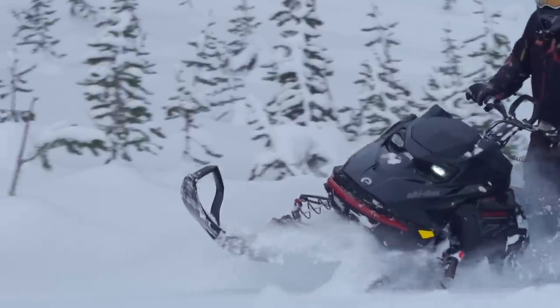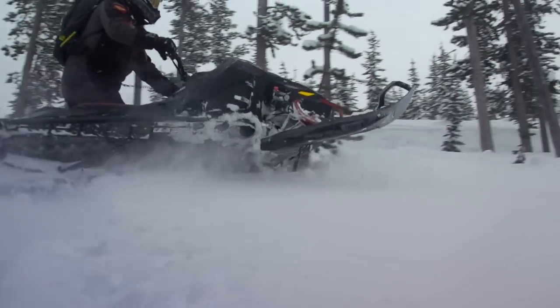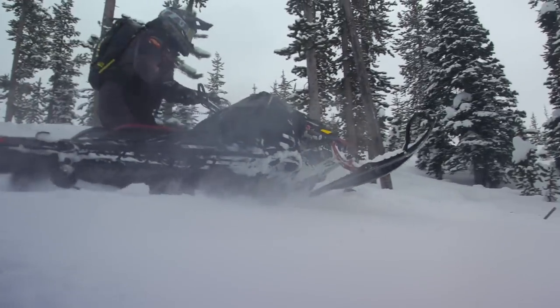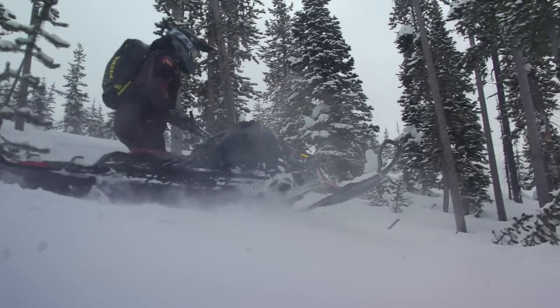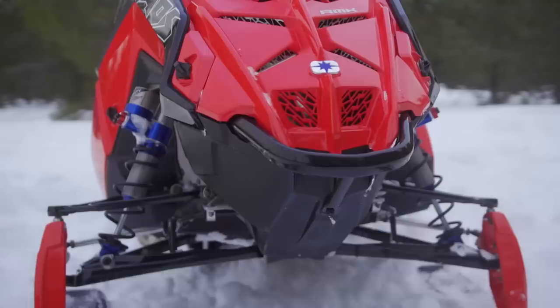For the first time in, like AJ said, a lot of years, I think the Ski-Doo actually might do it better. Handling goes to the Ski-Doo for me. It goes to the Ski-Doo for me too. Yeah. So the last thing we should probably talk about is simply part spec and fit and finish. We've got to go over that.